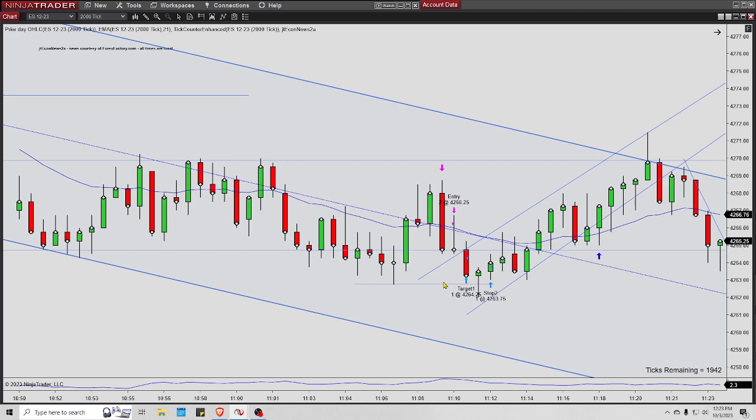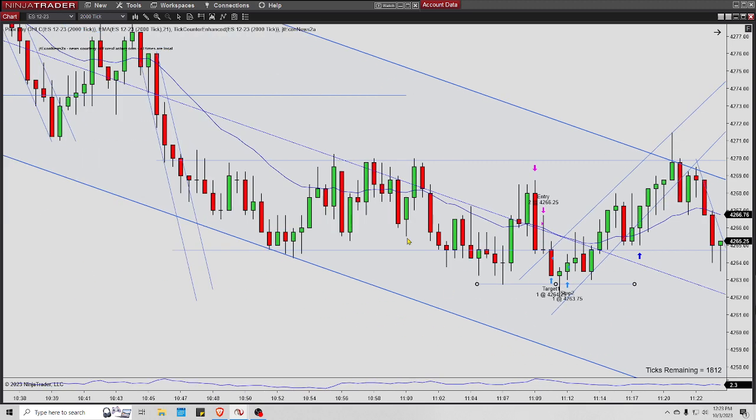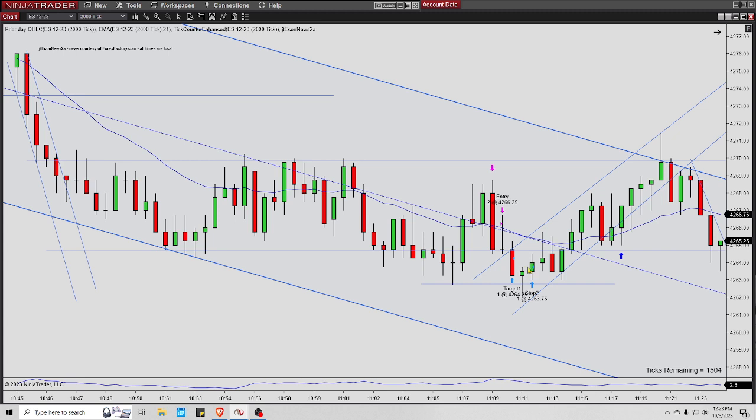So as you can see, nice 2B pattern. Breakout again. You see this channel here. This whole entire box basically is a trading range. So yeah, that was the trade I took. Got out, and as you can see, it immediately reversed. So my intuition, my pattern recognition, my context was correct.